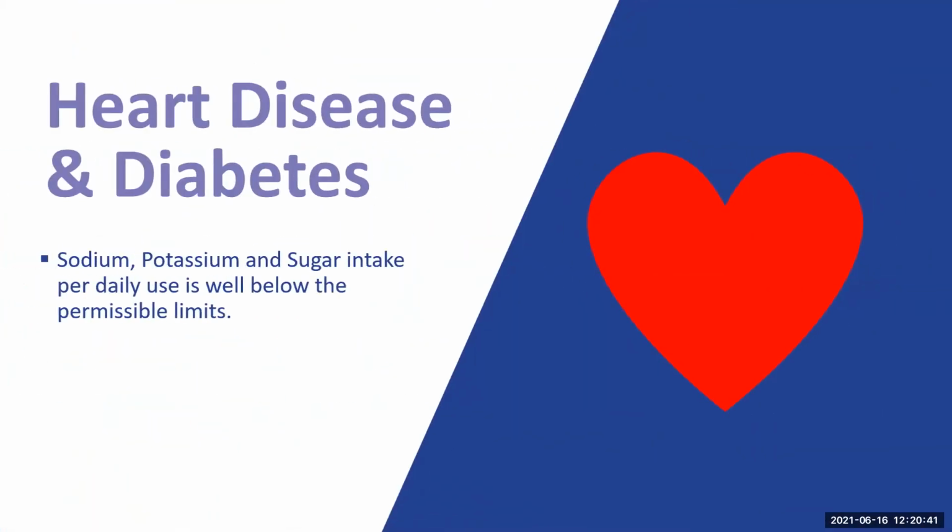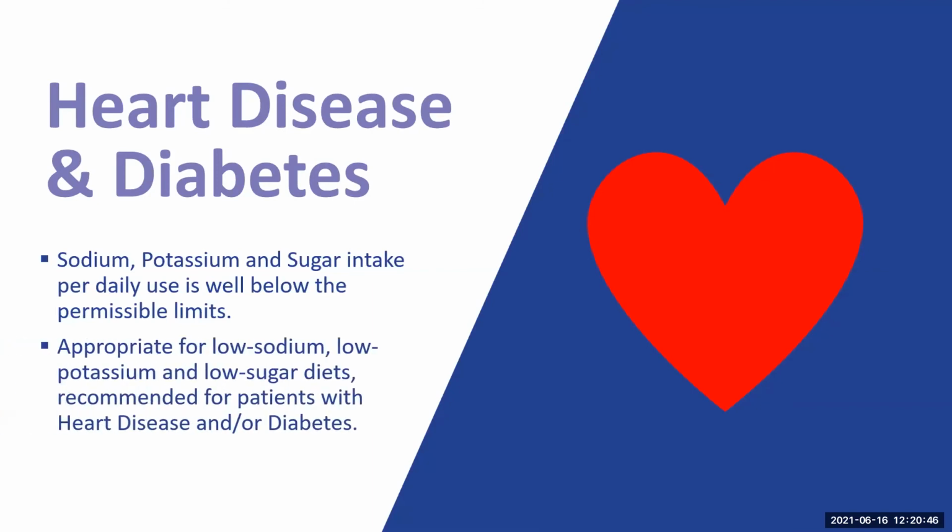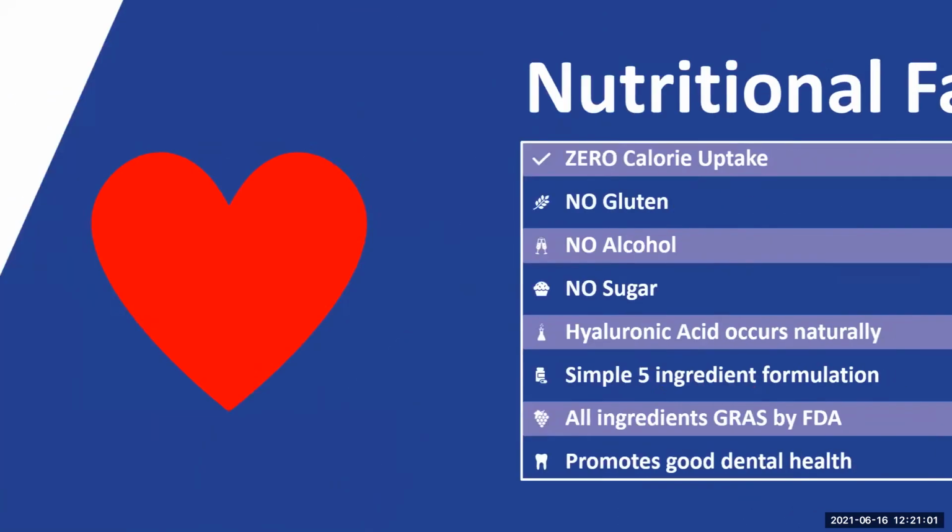Lubricity is safe to be used for patients with heart disease and diabetes, as Lubricity is a 0-calorie product and it does not contain sugar, and the permissible limits for sodium and potassium are well below the daily requirements.